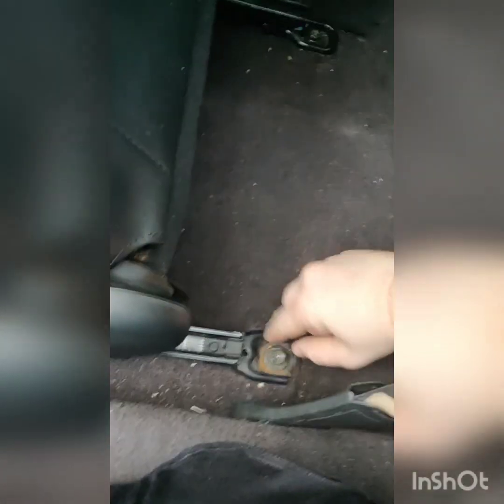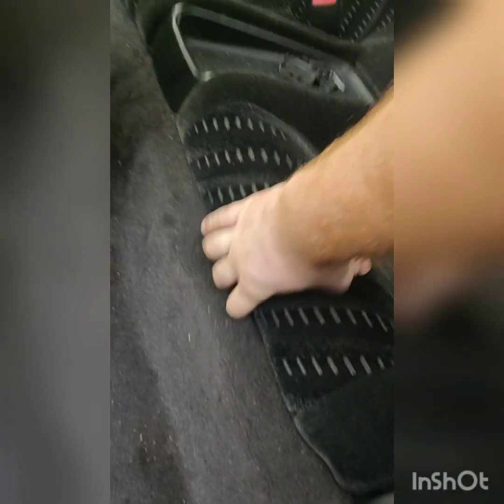So in one of my other videos I did show you how to remove these. It's literally 14mm, 14mm, and there's two in the front as well that I've already taken out. Remove this, there's going to be one little clip you unplug, which is for the seatbelt light. So we're going to do that, and we'll get the driver's side out, and then I'll show you how to get the back seat out. Actually, I can show you right now.